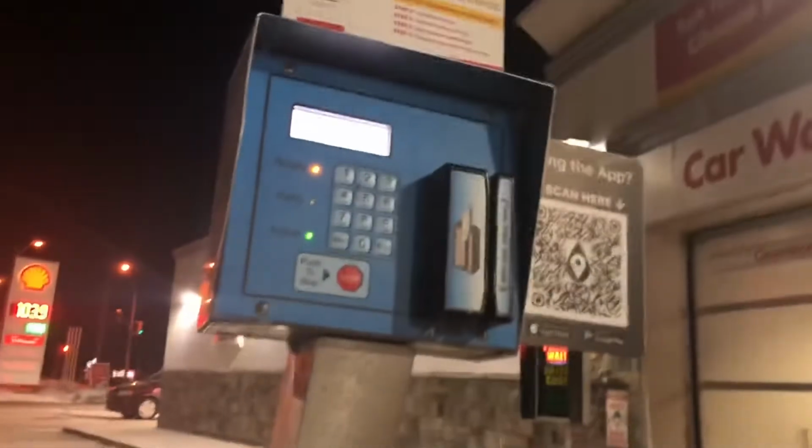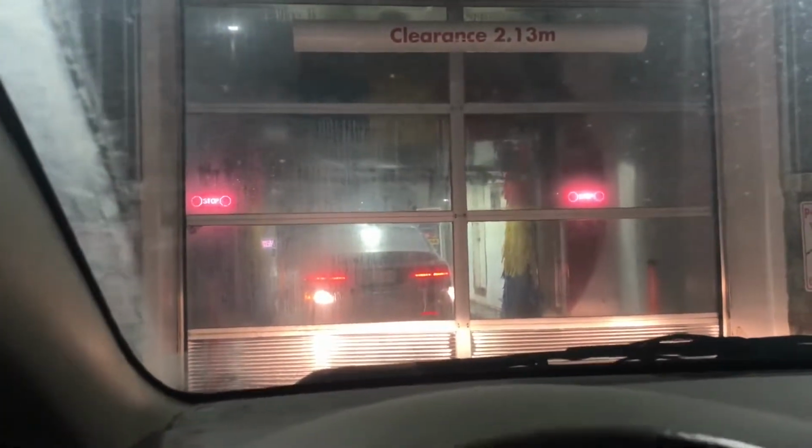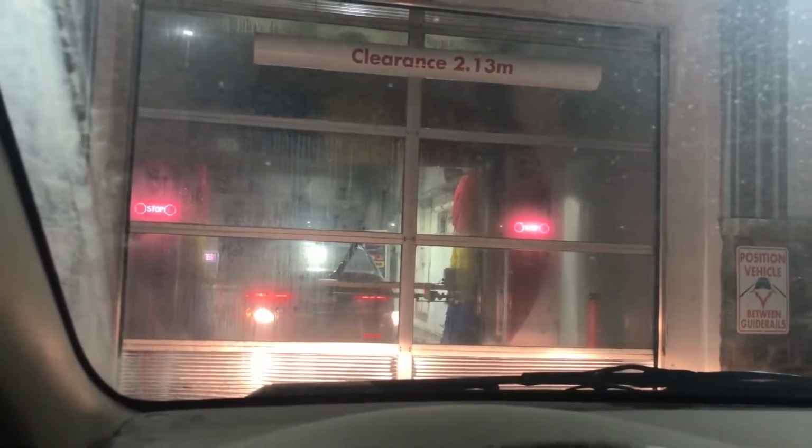Actually, I can enter the code, but maybe I will wait till after he's out of the wash bay, because the last time I attempted to enter the code while he's in it, it didn't work out so well, it messed up a machine. So I'm going to wait this time. So I'm going to pause it for now.